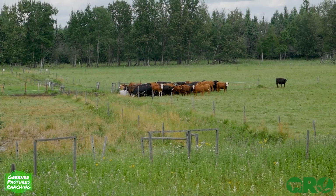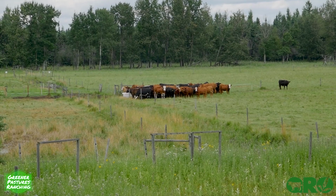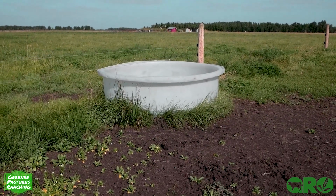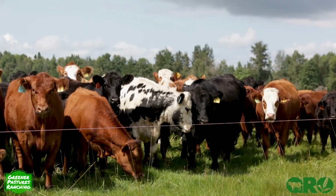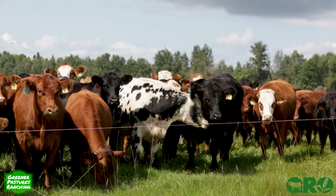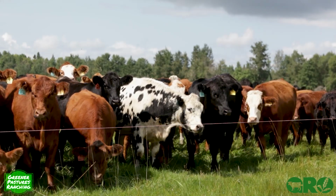The one trough over this way, it's about 500 feet away that we're gravity flowing to, and then the one off behind us here, it's about 1,000 feet away. And we have no trouble keeping up to this herd at all. It actually flows really quickly because we've got the elevation here with this tank up on the hill.